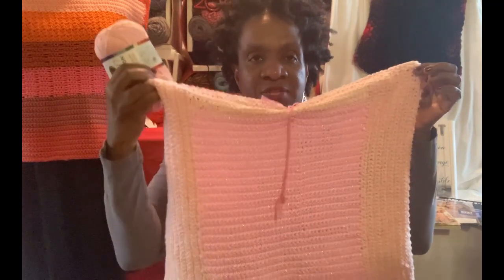And I think the colors blend. It's fine because you have this bright pink and then a light one, and then this one's in between. And I'm not sure if I'm gonna add sleeves, so it might be a sleeveless top during the winter months.